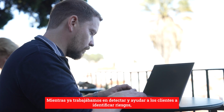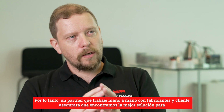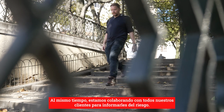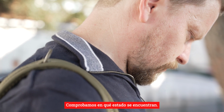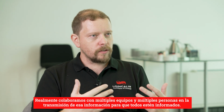While we're already working on detecting and helping the customers identify risks, you're waiting on that vendor to release the security patches. So we need someone working with that as a partner to make sure that we've got the solution to our customers. But at the same point, we're collaborating with all our customers to let them know the risk, check what state they're in, and really collaborate with multiple teams and multiple people, relaying that information so everyone is aware.